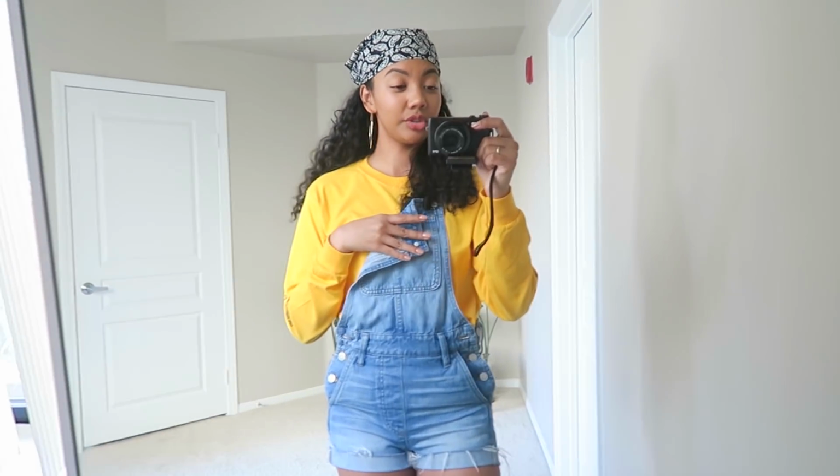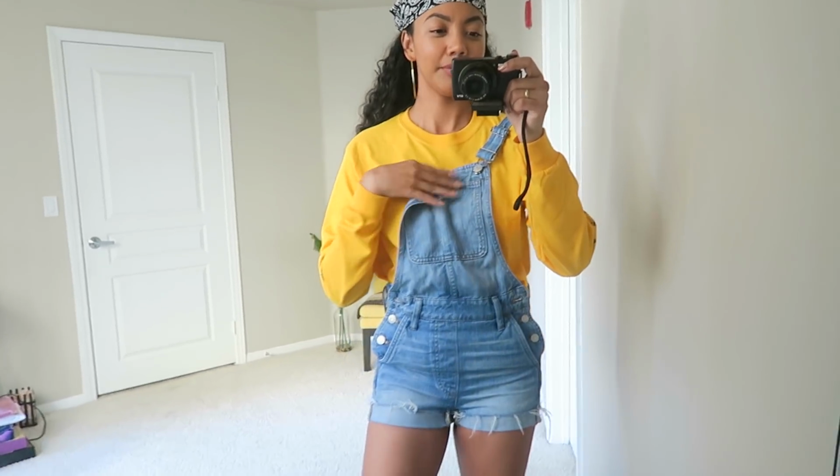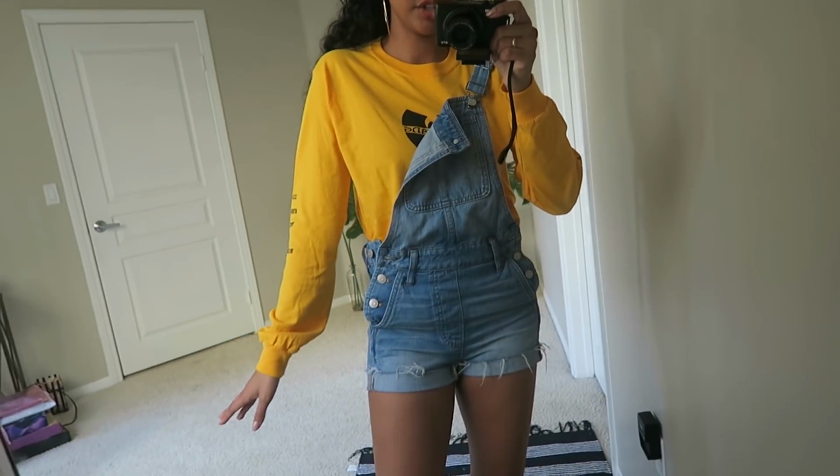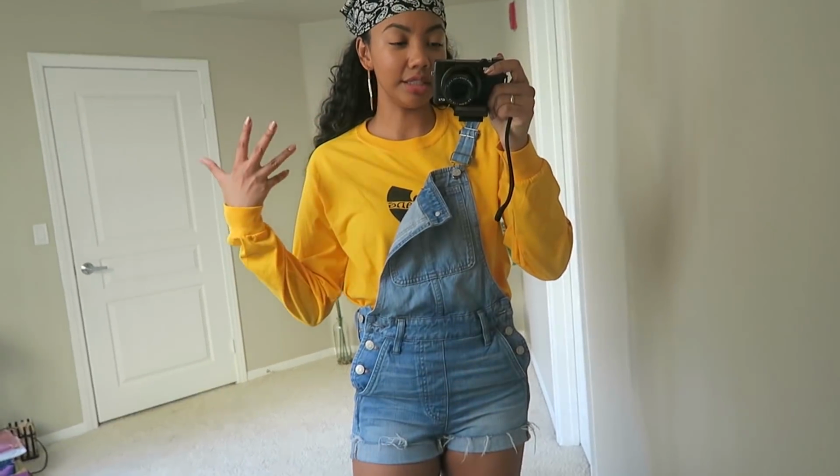Another trend that was super popular in the 90s is the overalls with the straps down, or with one strap down. I'm not sure how this was popularized, but I remember Will Smith in Fresh Prince of Bel-Air did this all the time. And then underneath I just put on a long sleeve, a gold long sleeve shirt.